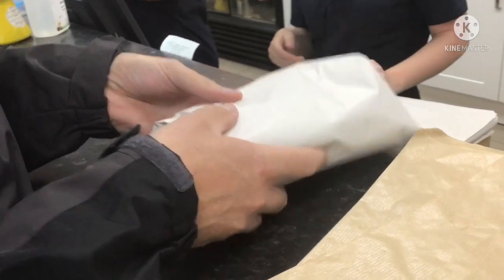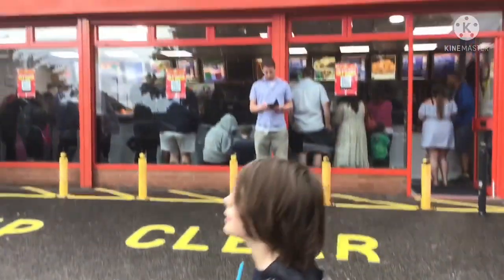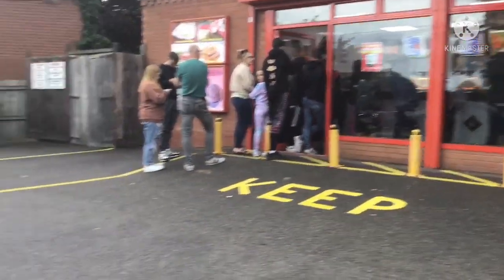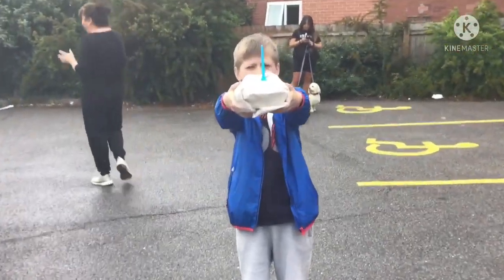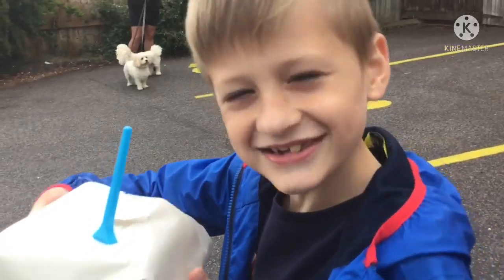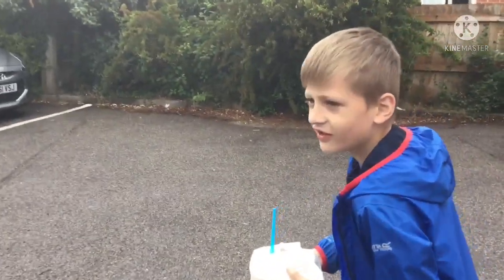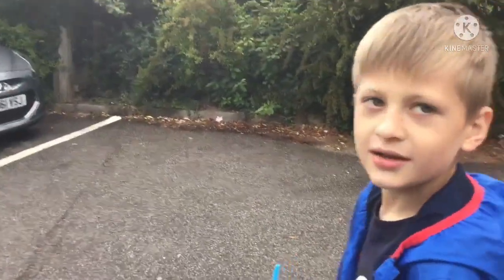And looks like my food is all cooked and ready to eat. Now it's starting to get busier. I got one Binley Mega Chippy! Hey! It smells so good. Smell it, Louis. Smells nice, innit? It smells like chips! I tell you, it's going to be very delicious indeed.